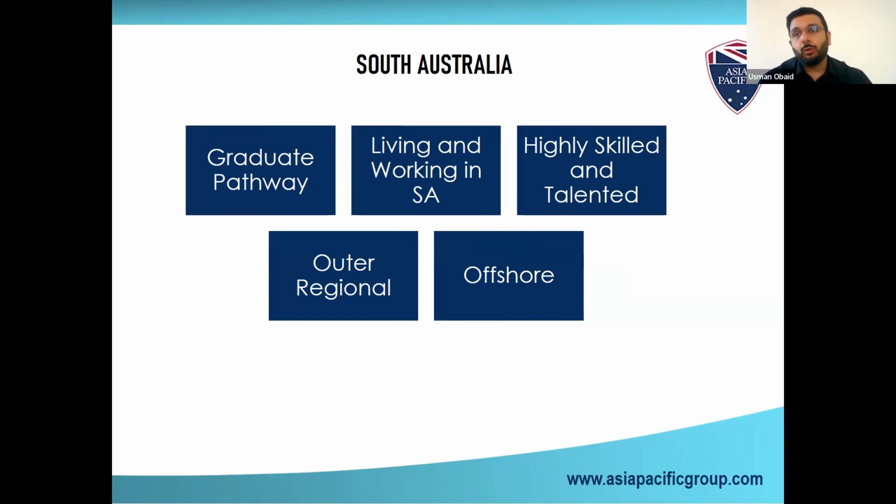Now the fifth and final option, the offshore option for South Australia. Offshore means that mostly for IT, you can only get the 491, not the 190.